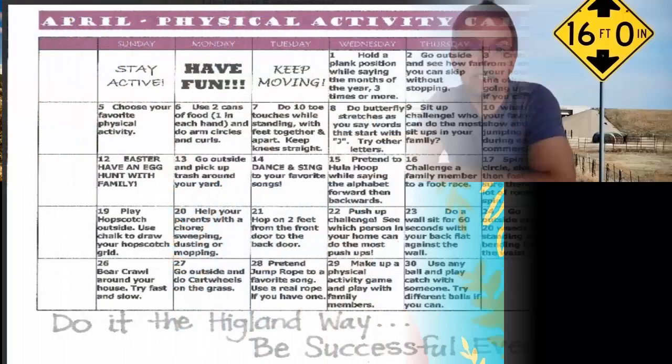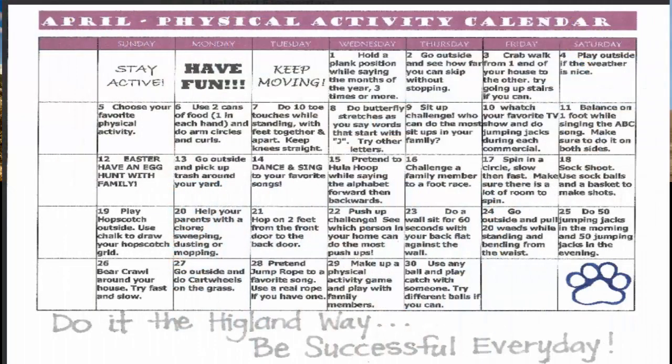Hey, we have Ms. Huffon's challenge. It's the last day. Today is supposed to be nice and warm, so today is fitting for that. You can go out and use any ball and play catch with someone. Try different balls if you can. So basketballs, softballs, footballs. I wouldn't use a bowling ball, though. I mean, you could, but I wouldn't recommend using a bowling ball.